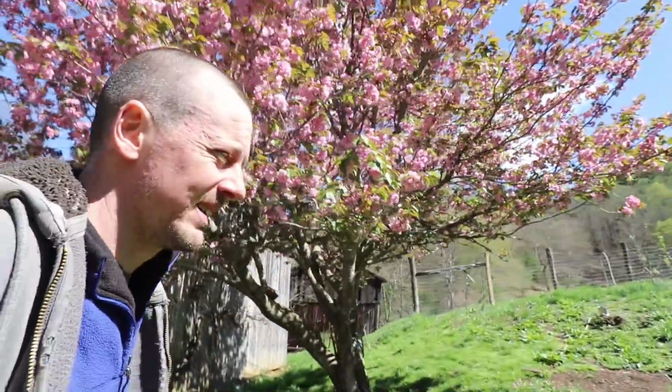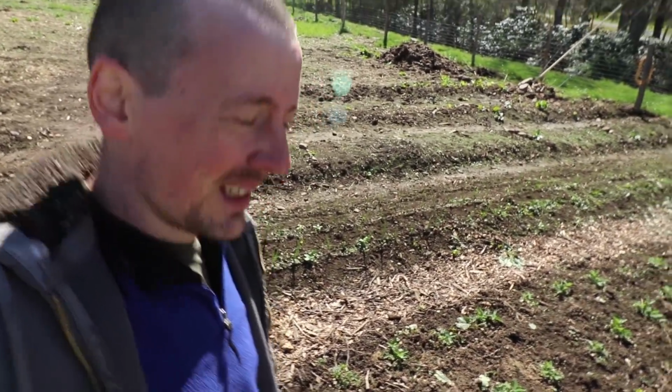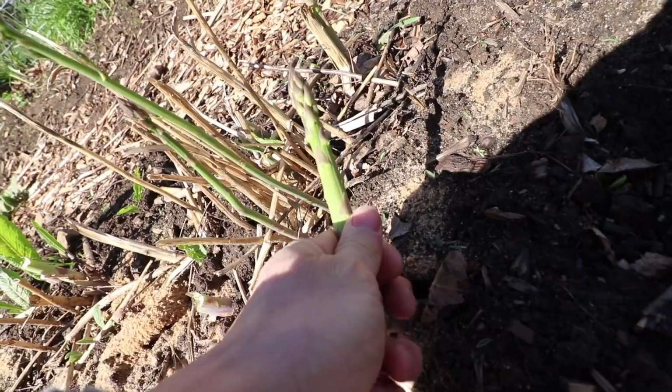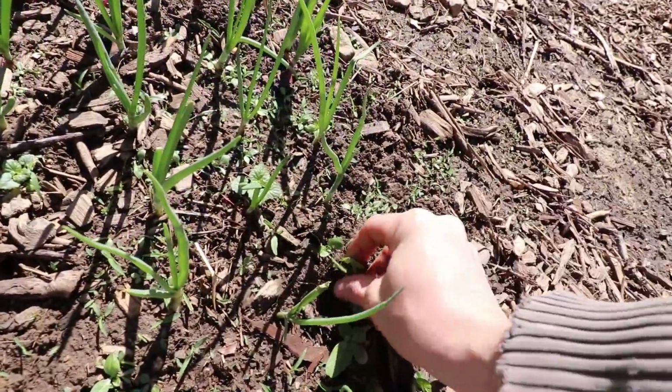It's really starting to look like spring. Look at this tree. The garden is looking great, everything's growing. Our strawberries are looking good. The asparagus is good. Onions are looking good, though a little bit weedy. It's quite a beautiful day out here, and I'm looking forward to anything I can get done, or honestly, any time I get to spend outside today.